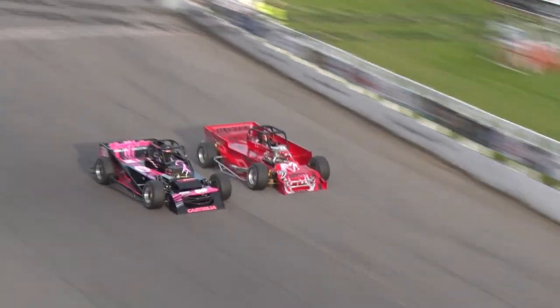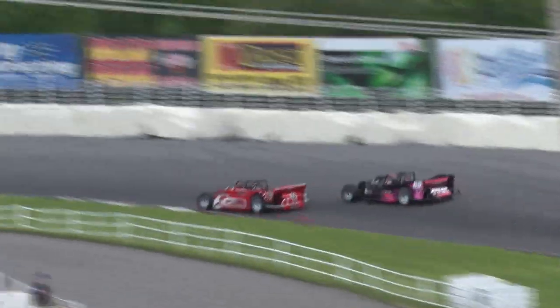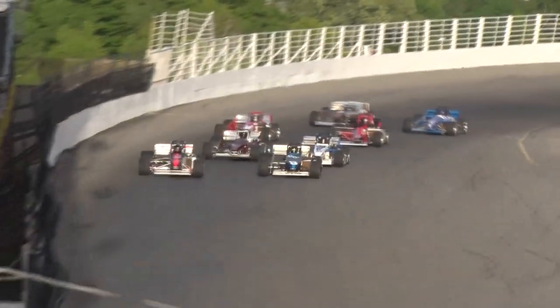When the race went back to green, it was Jack Patrick in the Longley Brothers Dodge, car number 9, moving to the low side to take the lead in qualifying heat number 3. Patrick would go on to the victory, his second heat race win of the year.